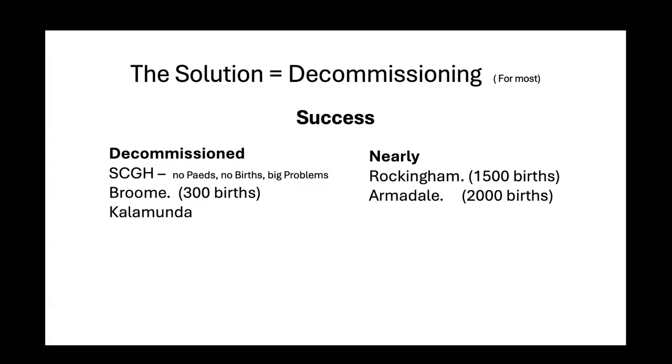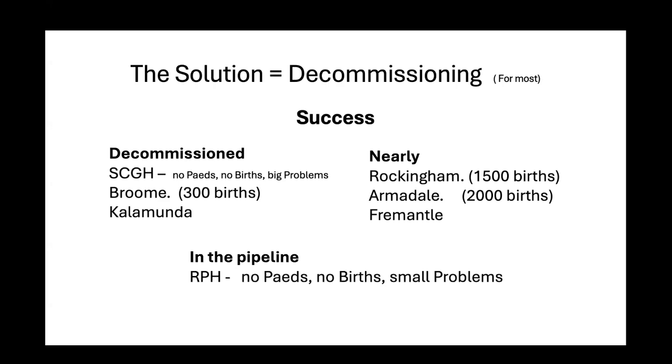Armadale Hospital, just out in the hills, just outside of Perth, does 2,000 deliveries a year, and they also aren't using their reticulated nitrous. We haven't got a date, but it's turning off very, very soon. Fremantle Hospital, a tertiary hospital but doesn't do deliveries or any kids, is about to go. And in the pipeline, Royal Perth Hospital, our biggest tertiary referral hospital in Perth, is about to decommission. They're currently not using their pipe system either. Interestingly, they're the only hospital I've ever heard of that, when they did a proper pressure test, actually only had a very small leak, and that leak was 25 litres of nitrous a day. It's probably the lowest number I've heard of.